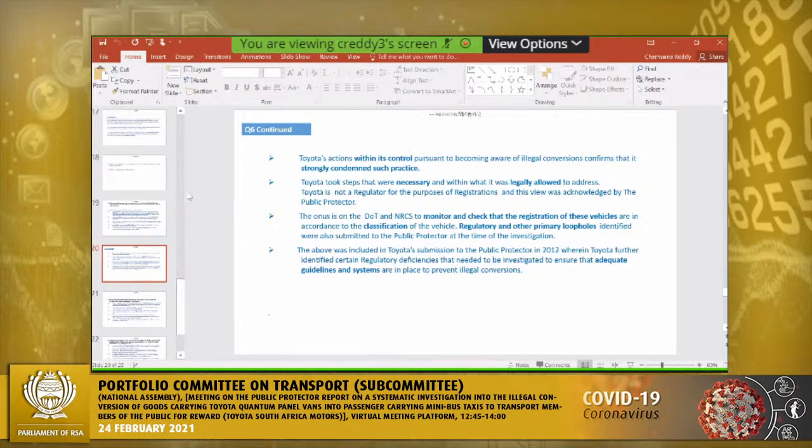Regulatory and other primary loopholes identified were also submitted to the public protector at the time of the investigation, and that was also acknowledged. The above was included in Toyota's submission to the public protector in 2012, wherein Toyota further identified certain regulatory deficiencies that needed to be investigated to ensure that adequate guidelines and systems are put in place to prevent illegal conversions.